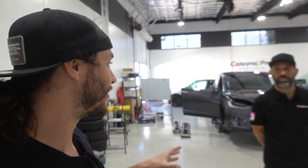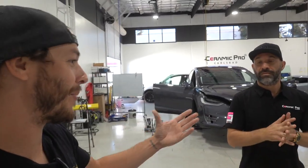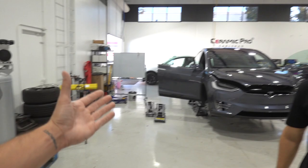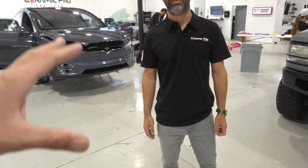Now we've got the OBS pulled into the shop, and these are the shops you see on the high end of the high end stuff. I've always wanted to come to a detail shop or a wrap shop like this. I love it. I love how clean and beautiful everything is. That's how you know you guys care about your stuff, when everything's clean.